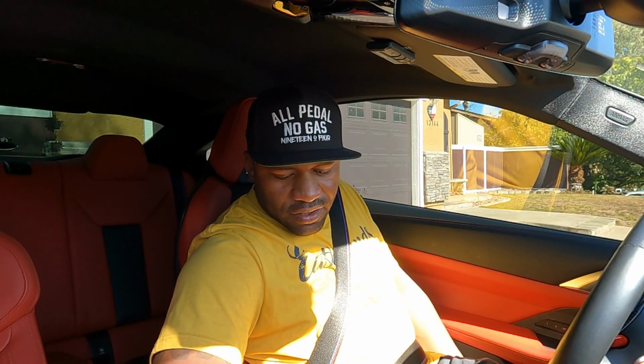So I think for me, I'm gonna start out in just road mode. Nothing crazy, because I just prefer the car that way. I think it just rides really good, and it shifts so smoothly, and it's just super comfortable.